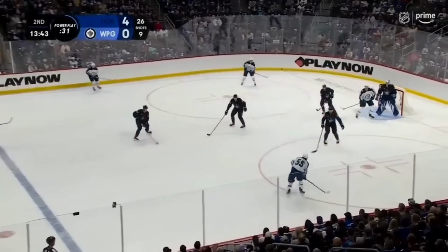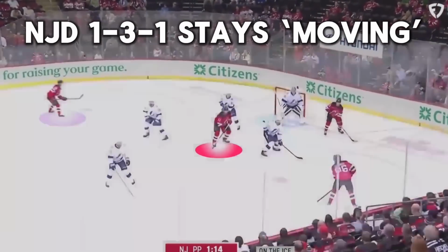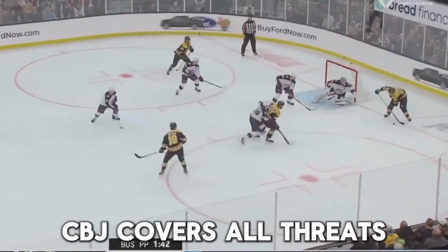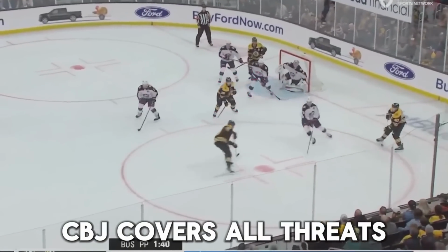Sometimes they move to a 2-3 and spread out to get different looks, or they have the bumper constantly moving between being another body in front and getting open in the slot. If you watch Boston, they want to get the puck down low to Marchand and look for that pass to the bumper to Lindholm, or of course the cross-ice look to Pastrnak. But with limited movement, it's simply become too predictable. The result is the worst power play in the league.